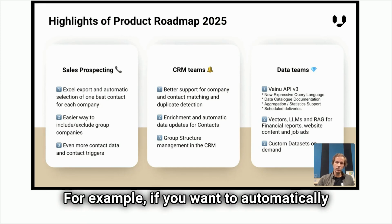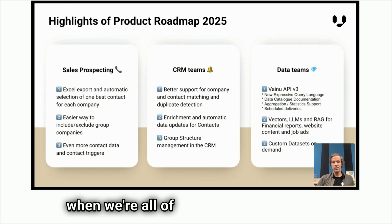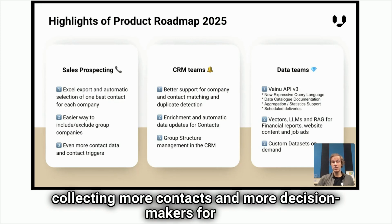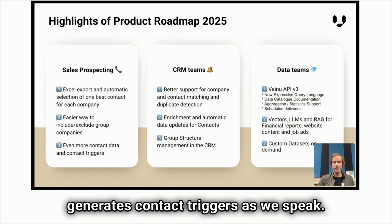For example, if you want to automatically exclude all the subsidiaries and you don't want to see them in the search results, we want to make that possible as well. And of course, at this very moment, like now when all of us are joining this webinar, we have the data research team and our automated methods collecting more contacts and more decision makers for you. And of course, that process also generates contact triggers as we speak.